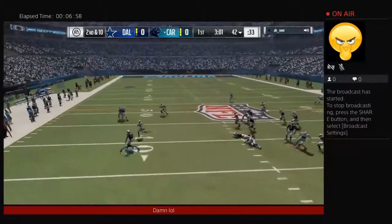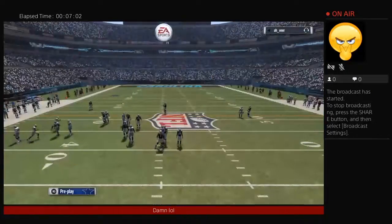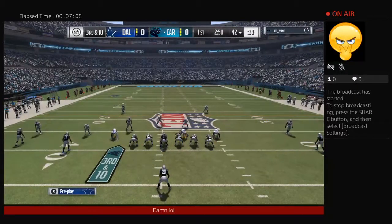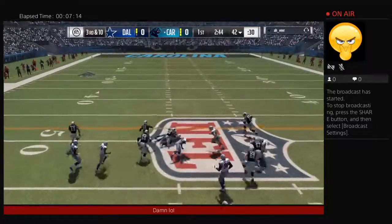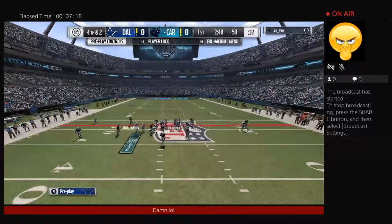2nd and 10, Newton again. They'll get nothing out of that one, and it's going to lead to a 3rd down. And on 3rd down, the Cowboys bring in an extra defensive back. Now a first carry for Jonathan Stewart. And he'll get it out to midfield. Looks like they'll spot it right at midfield at the 50.